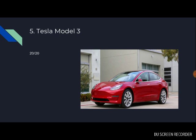The Tesla Model 3. 20 out of 20. Awesome. Awesome car. Better than the Dodge Demon. This is the hot new car right about now. People sleeping outside of dealerships. You can, it's not even that. You can unlock and do whatever you need from your phone. It's got a giant tablet in the center control stack. It's pretty much the future in the present.